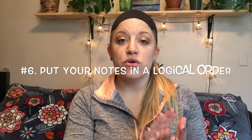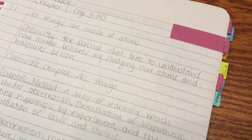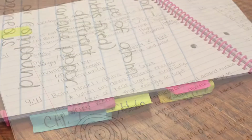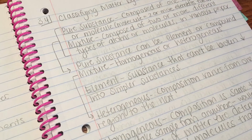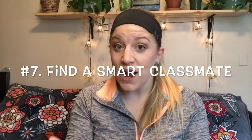Number 6, I'm going to backtrack a little bit. I want you to put your notes in an order that makes sense to you. So here are my notes, and I always made sure to clarify in my notes where the information actually came from. Did it come from the professor's lectures, or did it come from the textbook? And this will show a natural progression of your curriculum and will make sure that when you're studying, it makes natural sense.